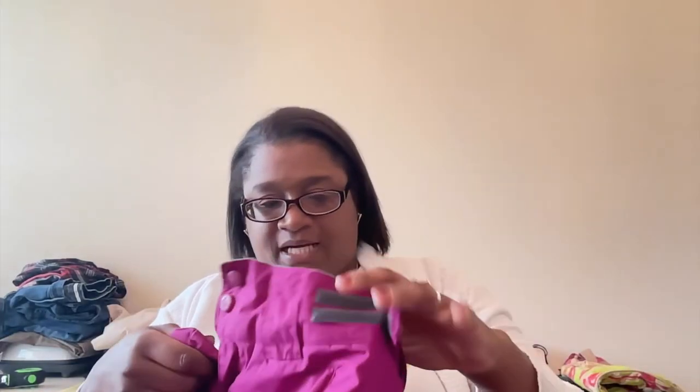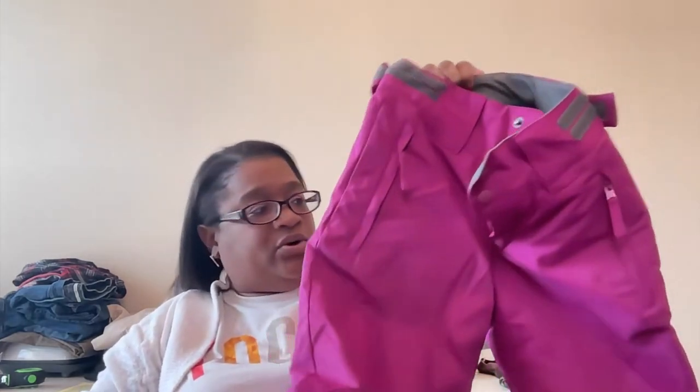And then next, I found these Columbia. These are a size 7/8 girls snow pants. I might let Jackie wear them this season. They do have a stain on the back, so if I can't get that out, I'll definitely just give them to her. I thought I'd washed these already. I have to just disclose that. But they are otherwise in really good condition. And it'd be great to play out in the snow this winter.